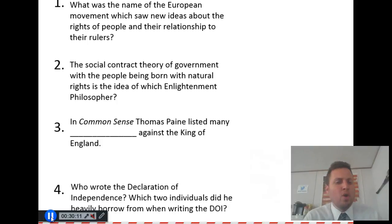Number 4. Who wrote the Declaration of Independence? And which two individuals did he heavily borrow from when writing the Declaration of Independence? Who wrote the DOI? And when he did, he borrowed the ideas of two people. Who were they? We good?